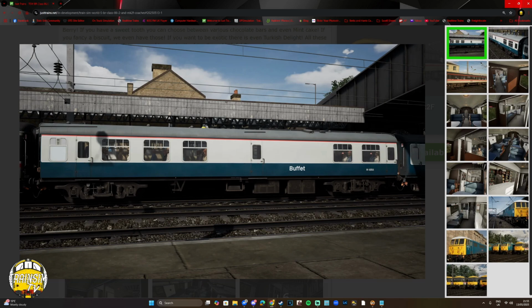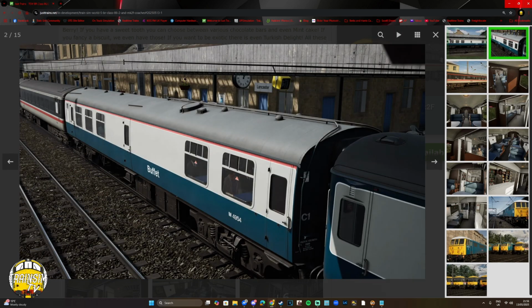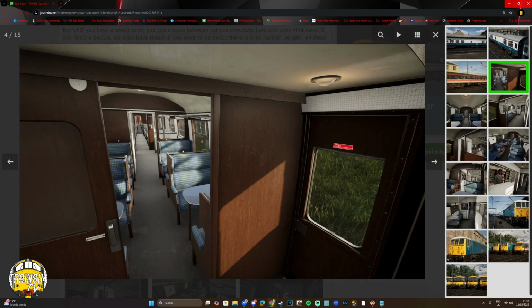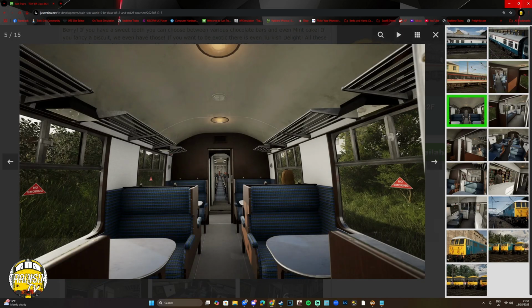So you can see the buffet there in the BR Blue. You can also see that the numbering on the bottom is wrong. That has been fixed. It's been fed back, and it has been fixed ahead, so it will be right on release. I don't know when these pictures were taken, but they were done before and we never even noticed, but it's all been sorted. Another overview there of the buffet, Intercity, and then some internal shots looking all the way through there. It just gives you a glimpse of what they look like all the way through.